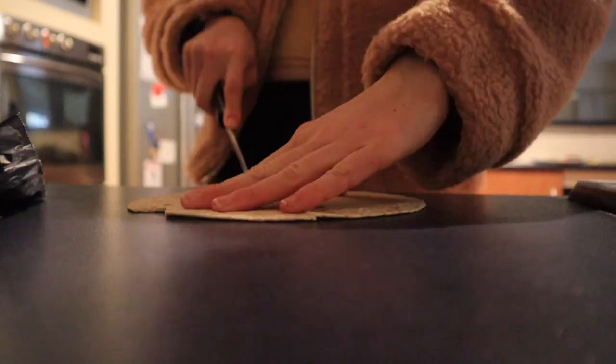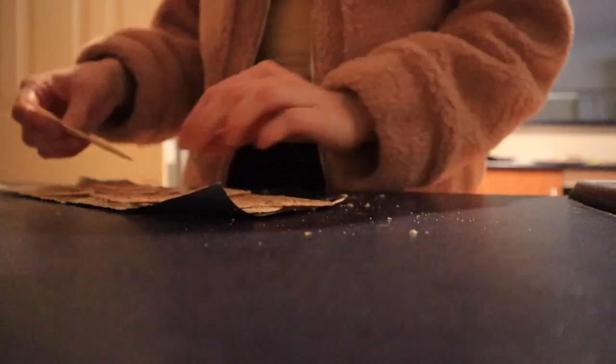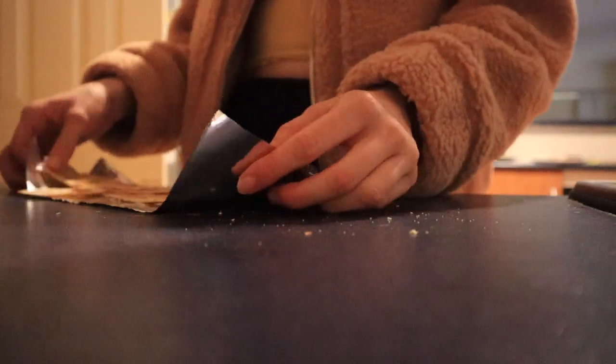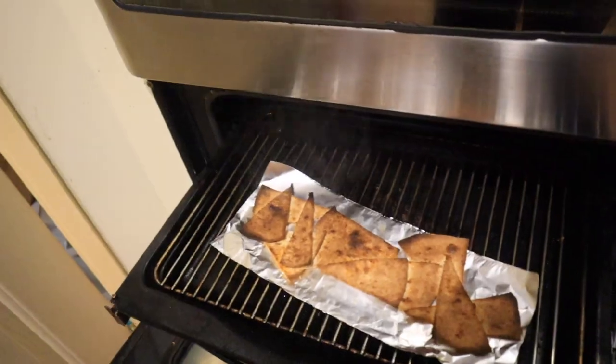And then I'm also gonna make, I don't know if you guys saw my TikTok challenge, corn chips using wraps. So you just cut up one of these into triangles, season with olive oil, bit of paprika. There you have it. I'm just layering them on alfoil. Whoa, that looks cool. Whoa, they cooked quicker than expected.